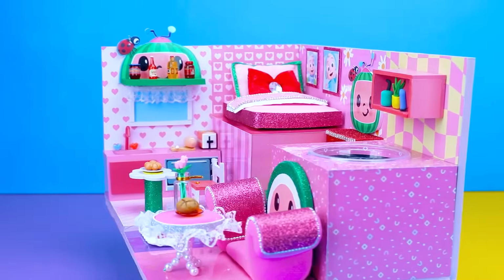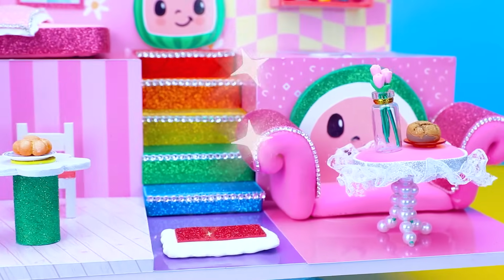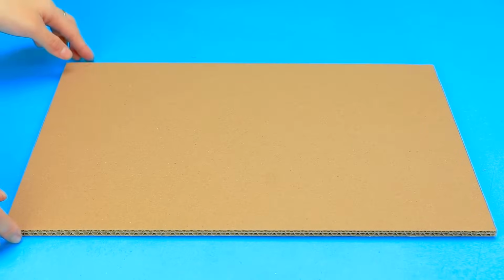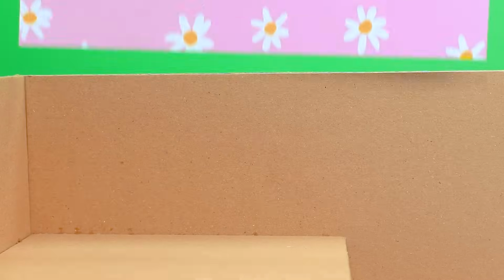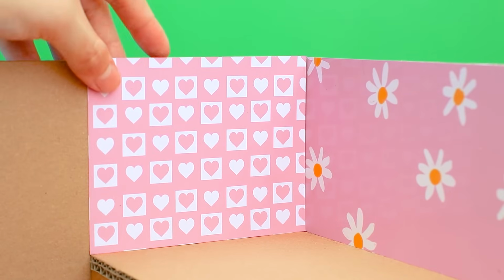I have an idea with Elsa. Now today, the main part, I would share with you how to make a gorgeous kitty house with a pink bed, rainbow stair, pool, and more things from cardboard and clay. Hope you like this.